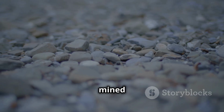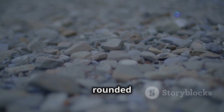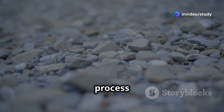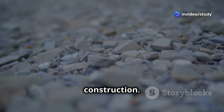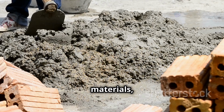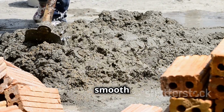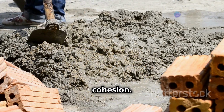River sand is mined from riverbeds, and its constant tumbling in the water gives it smooth, rounded edges. This natural process makes it highly suitable for construction. This makes it ideal for binding with cement and other materials, resulting in a stronger and more durable concrete. The smooth texture allows for better cohesion.